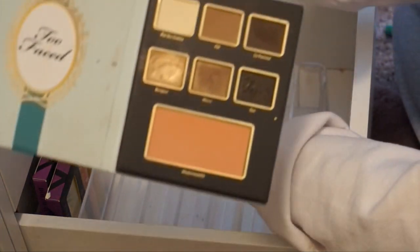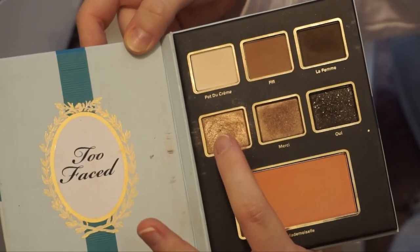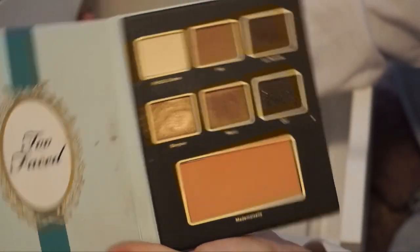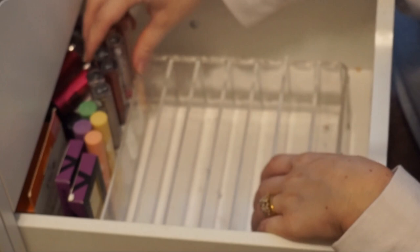This is my favorite. I can never get rid of it. I have to keep this. It's one of my favorite blushes. This Bonjour color is one of the most beautiful colors. I've not been able to replicate it, and it's such an easy color, you would think, to replicate. Just gorgeous. And this is like a random Too Faced set. I don't know. I loved it.